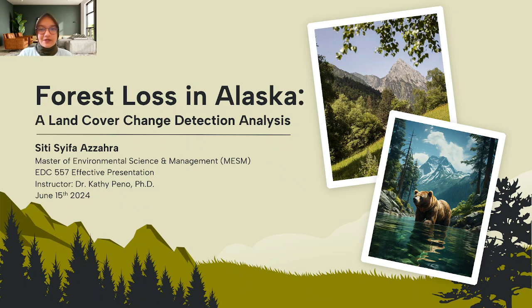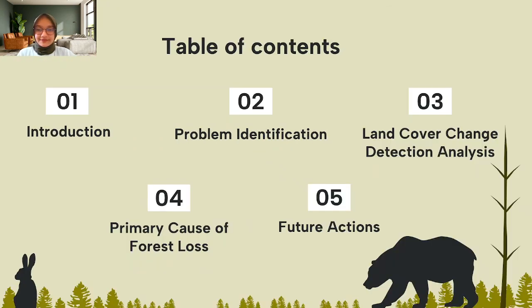Today I would like to present a study about forest loss in Alaska, land cover change detection analysis. I chose this topic because it related to my major paper topic about forest and remote sensing. So, what is a land cover change detection analysis and how is it related to the forest loss issues in Alaska? We'll find out soon. I have five sections to cover in this presentation, from the introduction to the future actions of the forest loss issue.